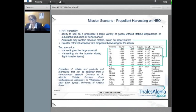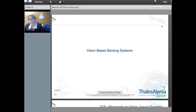And the specific capability that is interesting to highlight for this scenario is the possibility to use different gases, and in particular, since we know from literature that the asteroids may contain not only metals and water but also volatiles, we could think to do some propellant harvesting directly on the asteroid. And there are two possible scenarios: harvesting on the large asteroid or harvesting on the boulder during the flight, that will allow to have smaller tanks. So this is an aspect that is linked to this technology, the helicon plasma thruster, that can be of interest for our scenario. Now we can move quickly to the vision-based sensing system.